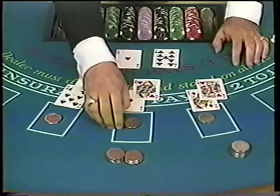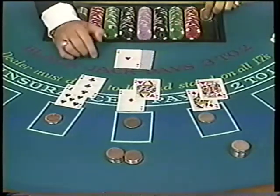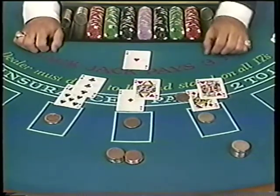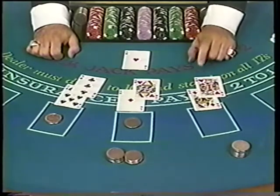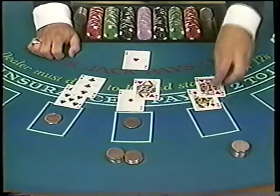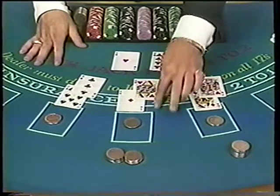Also understand that you could insure any of these other regular type hands. Once again, it would cost half your bet, but now when the dealer looks, if the dealer does not have a blackjack, now you're going to lose the insurance money. And then we go on with the hand as normal, and you might wind up losing this on top of it. Even if you have a 20, it is not a guaranteed winner. The dealer can draw 21 and beat you, or he could draw a 20 and tie, whereas you still wind up losing the insurance money. So only take insurance when you have the blackjack and the dealer has an ace showing.